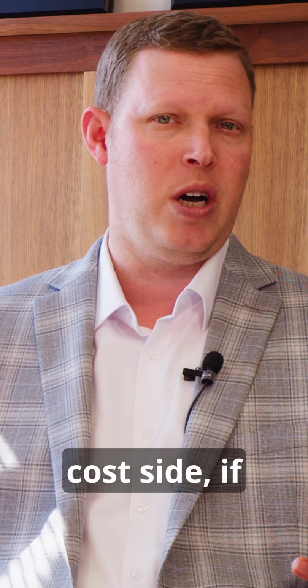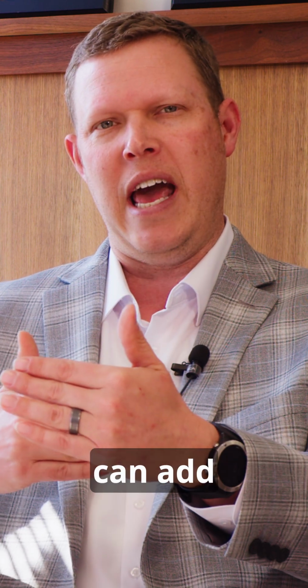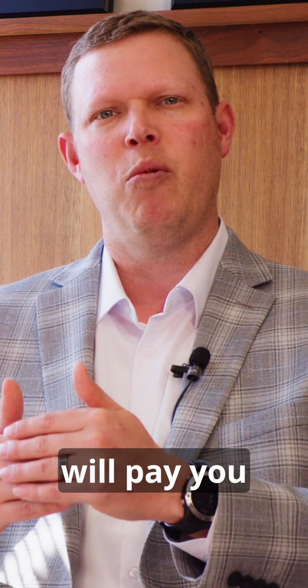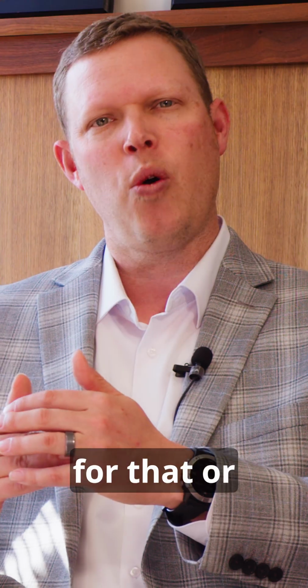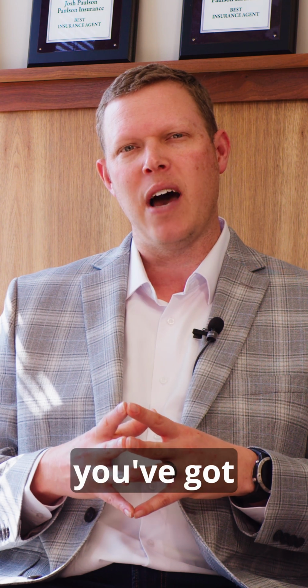And on the replacement cost side, if you've got a new camper, a lot of times there's a window that you can add replacement cost where they will pay you what you paid for that or what it would cost to replace that. So it's important to know those differences and make sure you know what you've got on there.